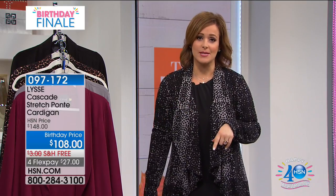Right. Notice how it has the hourglass built into it because you guys know I'm not this shape. I mean, it's so flattering. It really nips in at the waist. The cascade is just enough where it's not this big, overpowering, lots of fabric. Feels so good and stretchy. I'm telling you, LYSSE fabrics, they feel so good. You can go out, you can go to work in these, you can spend all day in these, and then you can come home and fall asleep on the couch in these.